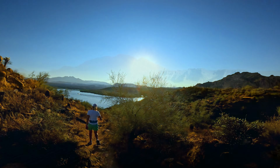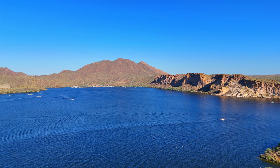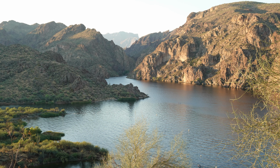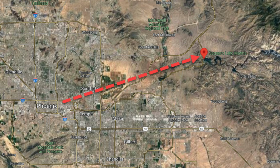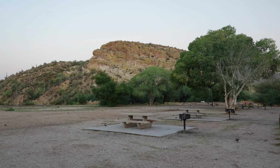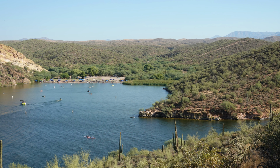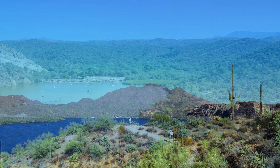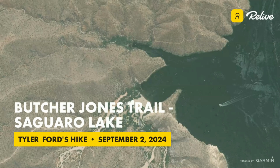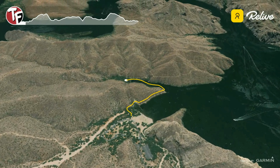Let's hit the trail. Butcher Jones Trail is located at Saguaro Lake, which is a reservoir within the Salt River chain of lakes. It's about 40 miles northeast of Phoenix, Arizona in the Tonto National Forest. Butcher Jones Recreation Area has a large parking area, picnic tables, bathrooms, a beach, and places to camp. The main trail is an easy to moderate 5 mile out and back hike, which makes it suitable for most hikers, including families and beginners.